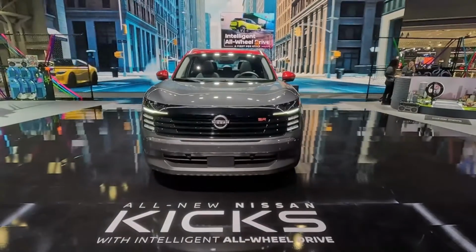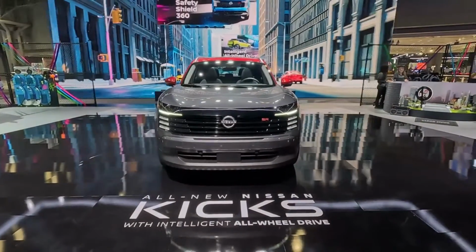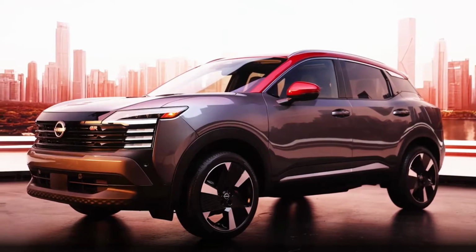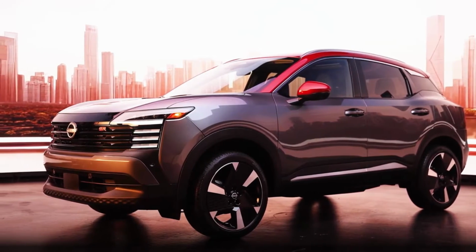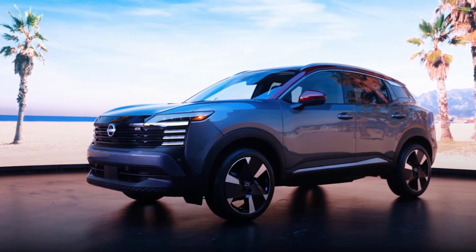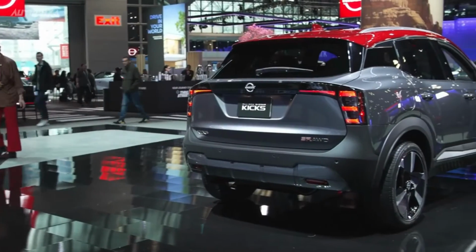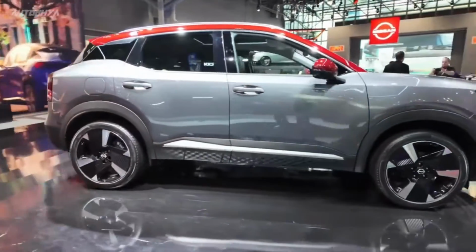All-wheel drive is a must when the weather gets rough, and Nissan is stepping up its game with the new Kicks in that department. Get this. Every single trim level of the Kicks is now available with an optional intelligent all-wheel drive system. That means no matter which version you go for, you can get extra confidence and control when navigating tricky weather conditions or less than ideal road surfaces. The all-wheel drive equipped Kicks models come with a dedicated snow driving mode that's specifically tuned to handle slippery situations. We're talking advanced yaw control using targeted braking to keep you tracking true, even when you're carving through the white stuff.